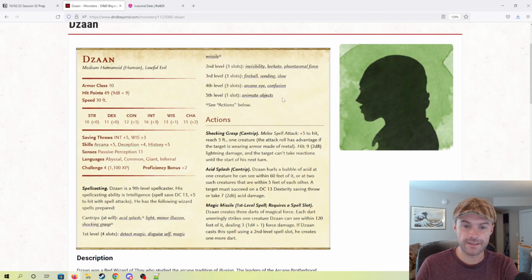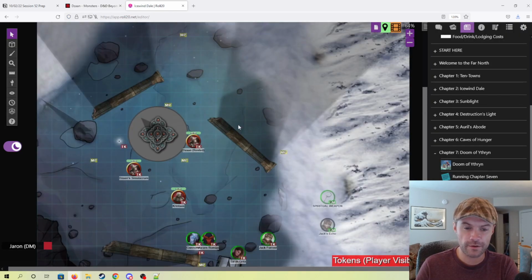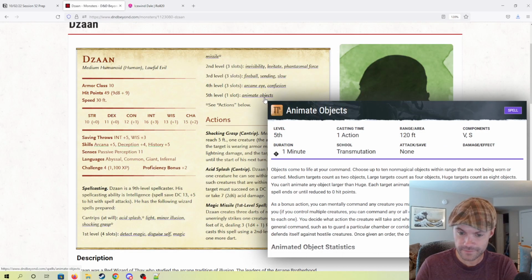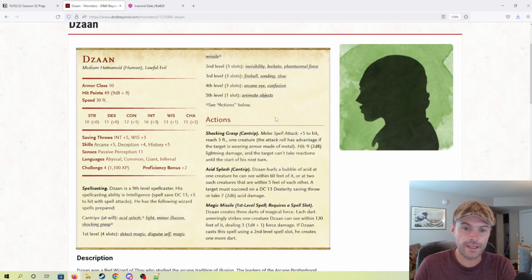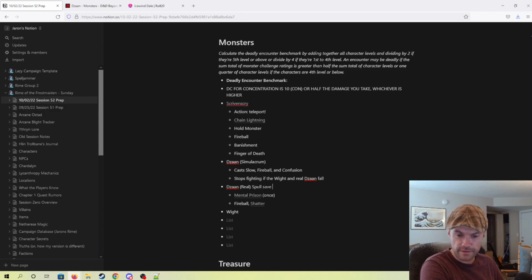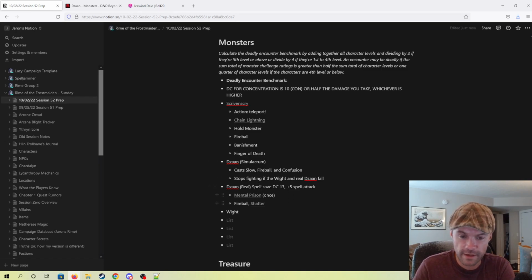Like his 5th level spell is Animate Objects, and really, look, there's no objects to animate here. He's going to animate some pillars. I don't think that's within the limitations of the spell. I guess it maybe could, but I needed to give him some oomph. It's not just Fireball. So his spell save DC is 13 plus 5 to hit with spell attacks. So let's put that in our notes. Spell save DC 13, plus 5 spell attack. And the Simulacrum should be the same.